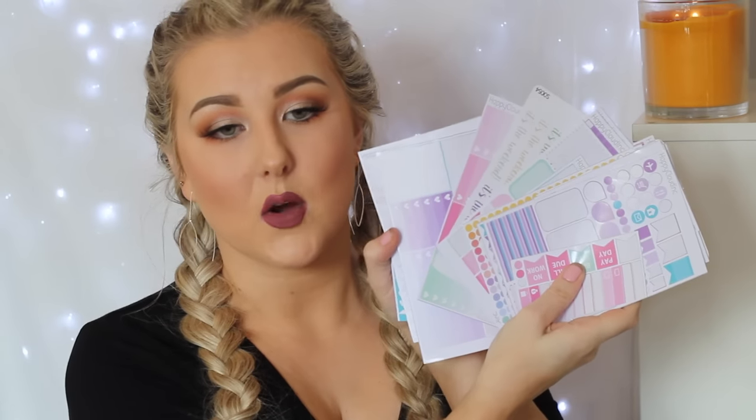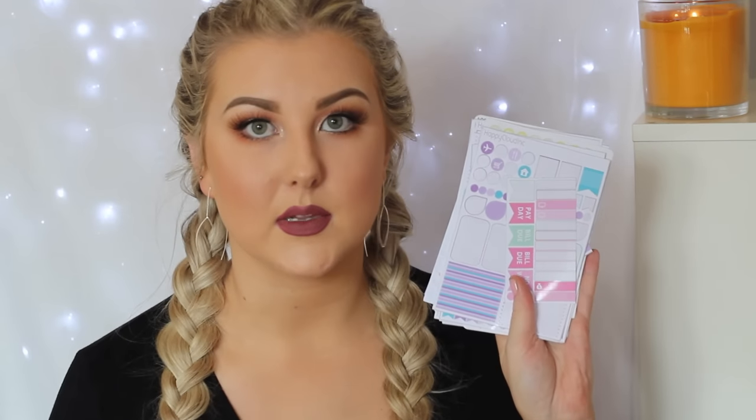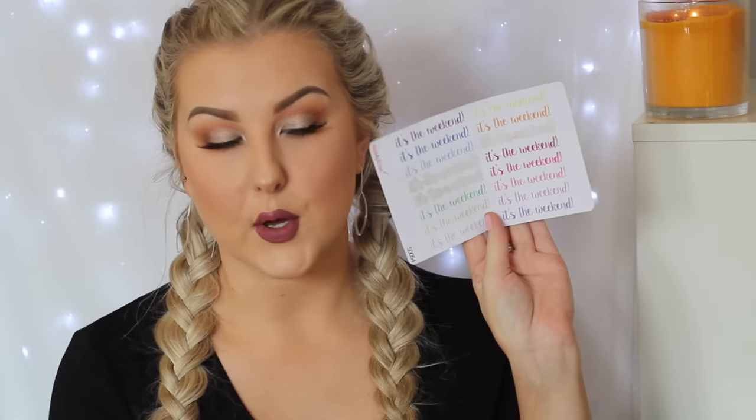So basically these are just functional stickers, like ones that say it's the weekend. There's little ombre heart checkboxes, so you can do to-do lists. There's payday stickers. There's bill due stickers. There's little flags. There's coffee ones. Most of these I've ordered from Happy Cloud Ink, and they're an Etsy shop, so I'll link their Etsy shop down below if you're interested. But I have also ordered from Made by Alyssa, and I've got a few of hers as well.